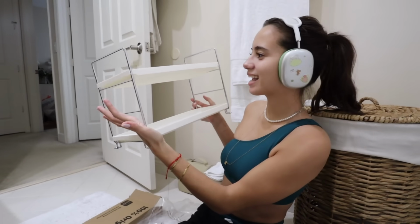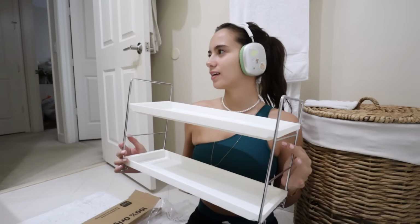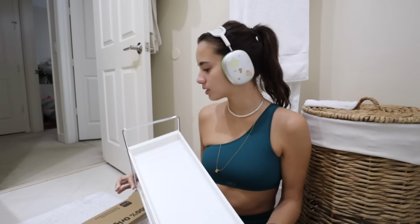I didn't measure if it would fit. Maybe I'll build it and see if it fits. I don't know if that's done. It looks huge. This does not fit here. But I already bought it, and I hate returning things.